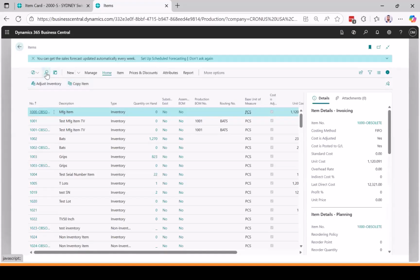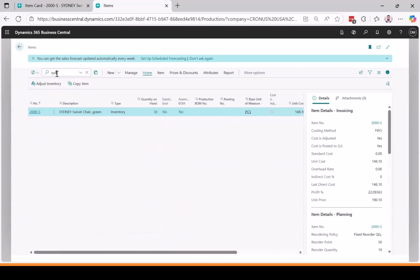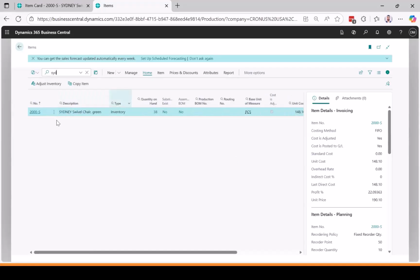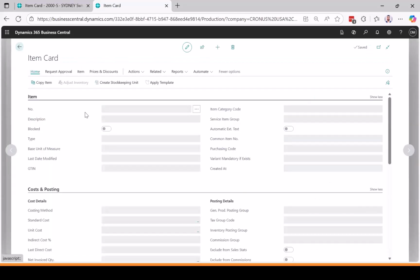I have also another zoom glass inside each window in BC that permits me to search very easily. So I'm going to type Sydney. And by the way, I can search by name, by any sort of alphanumeric value that I have in the page. I could search by price, by vendor number, by description, by number. In this case, SYD, Sydney chair. I click on the number and I open the card.